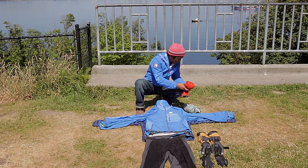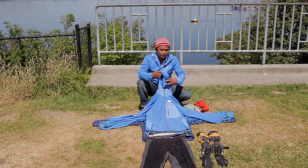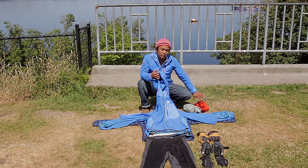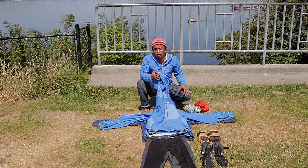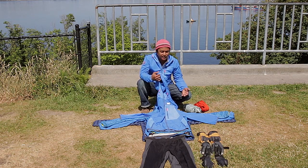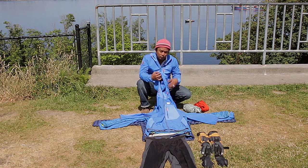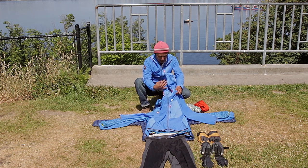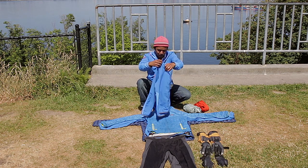The next layer here is the lightweight soft shell. So this is your active piece, and once you start getting a little chilly when you first start moving in your base layer, this is the layer that you're going to add on while you're still being pretty active, while you're making your way up the mountain. It's also going to shed any light precipitation, block the wind pretty well, and give you general protection from the outside elements. So this is your active piece that would go over your base layer.